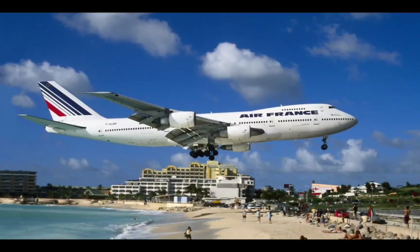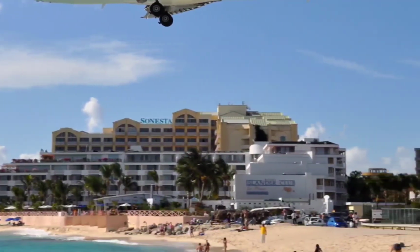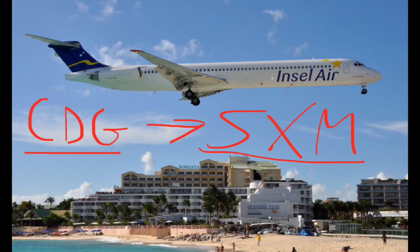France and the Netherlands controlled this island about half evenly. So there's lots of French and Dutch flights there. Another picture of Air France 747-300. And lastly, this McDonnell Douglas MD-82 based in Curacao, which is part of the Netherlands Caribbean territory, is landing at Sint Maarten SXM Airport. SXM is the airport code. That way, for instance, let's say you're taking a flight from Paris Charles de Gaulle Airport, is where it starts from, and it goes to Sint Maarten SXM.